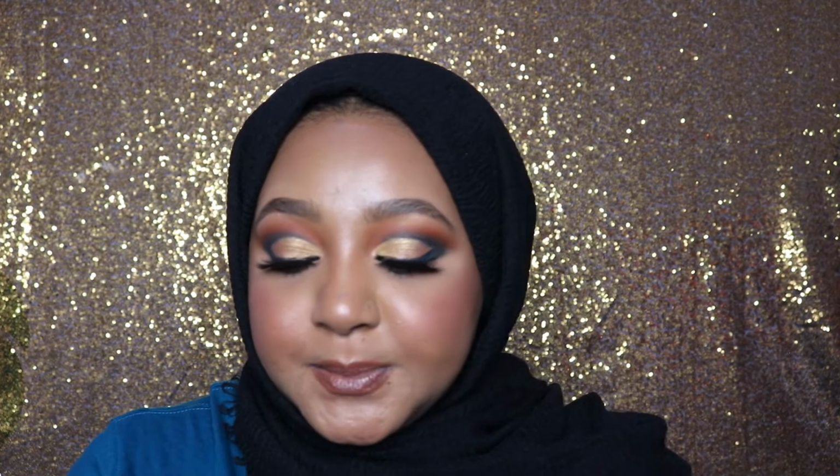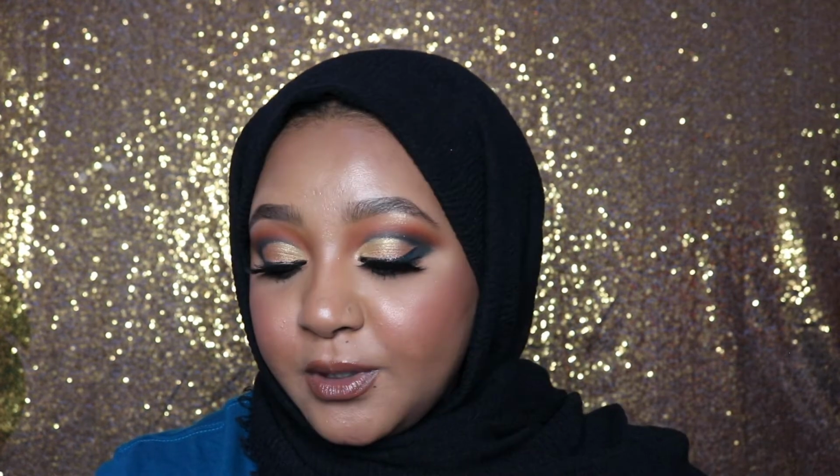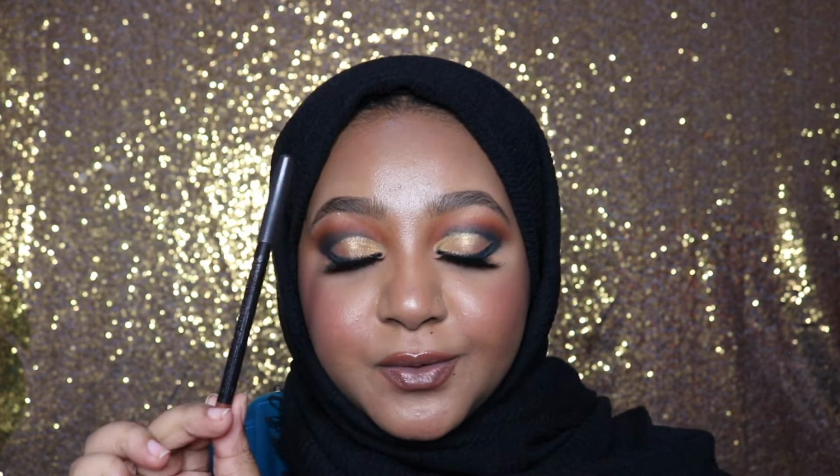Moving on to lips, I discovered the love I have for lip liners because my lips are small. I like using lip liners that would help overline the lips. My favorite one is from MAC in the shade Cork, which is this one over here.